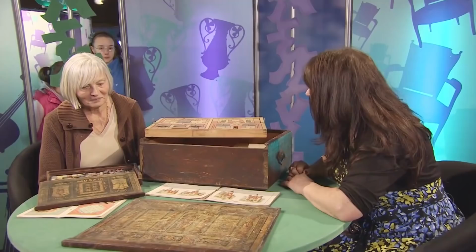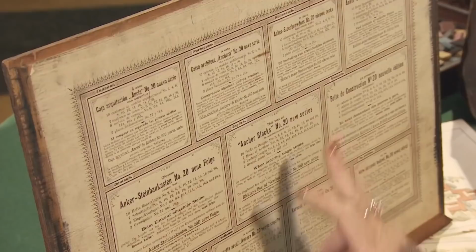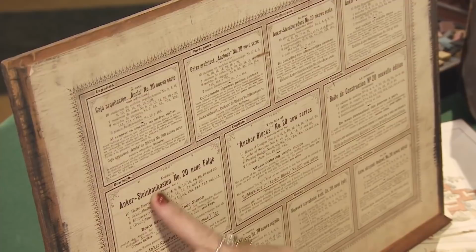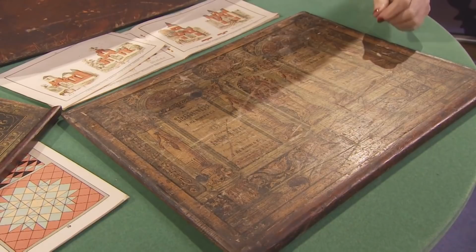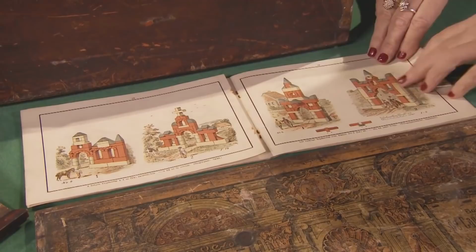From what I can see, I believe they're German. And if you look on the back, because it's in 10 different languages, then that would indicate it goes to at least 10 different countries. So that's quite amazing. This is very scuffed on the front, but with a little bit of TLC, the form of that and the shape and the colours, that will come up really nice. And these are fascinating too, because these are illustrations of all the different designs that you could possibly do.